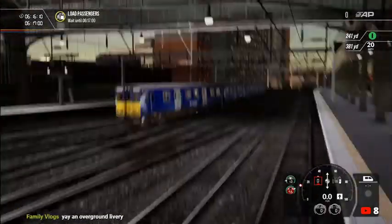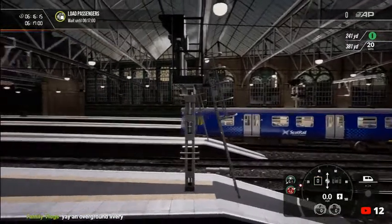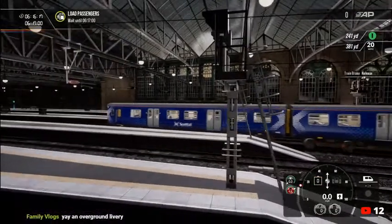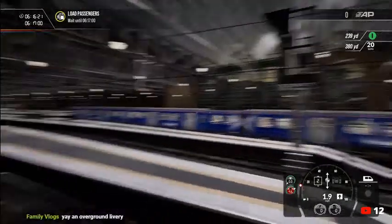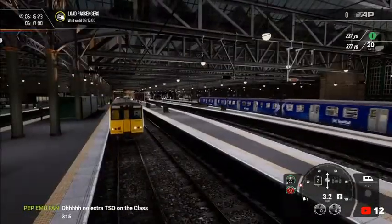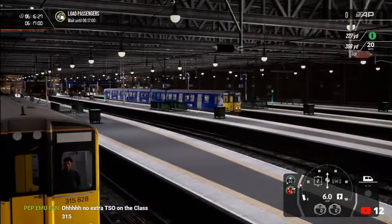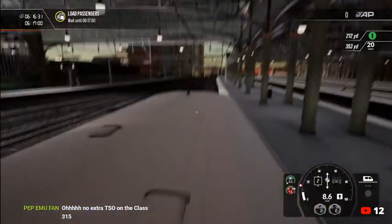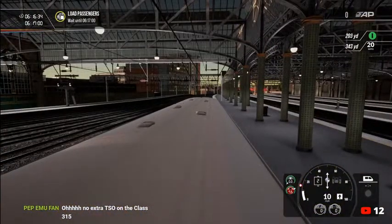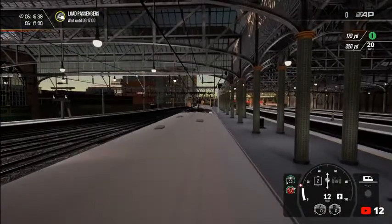Look at you. That is actually quite a nice livery. I do like the ScotRail livery. Of course, this route's set quite a while ago, so... because these trains are no longer in service now. Why are you accelerating? Anyway, look at this. Isn't this nice? Interesting colours happening on the roof. But we won't question them.